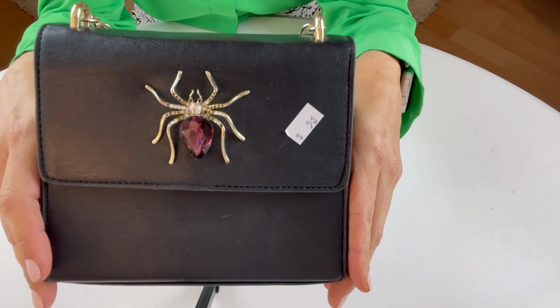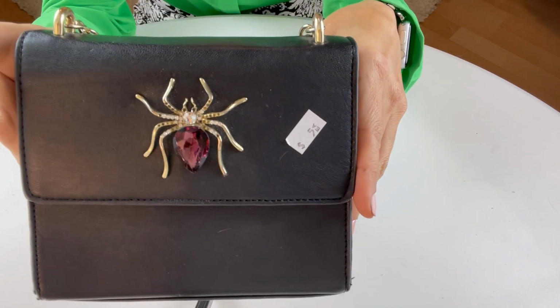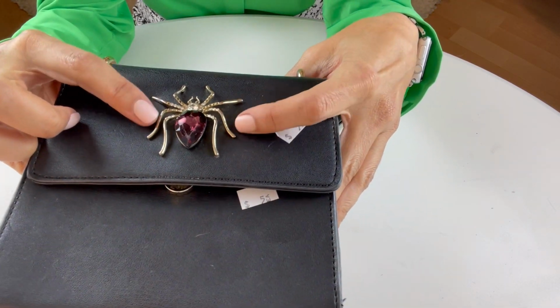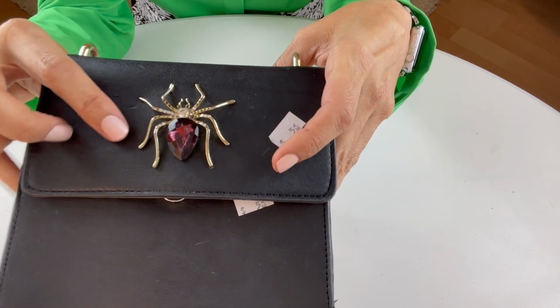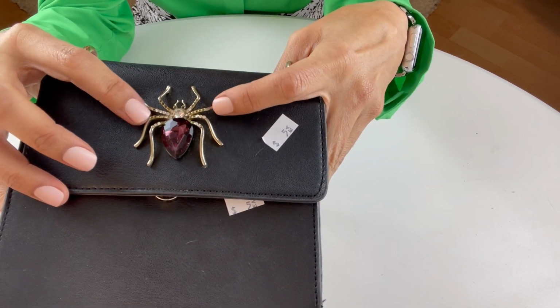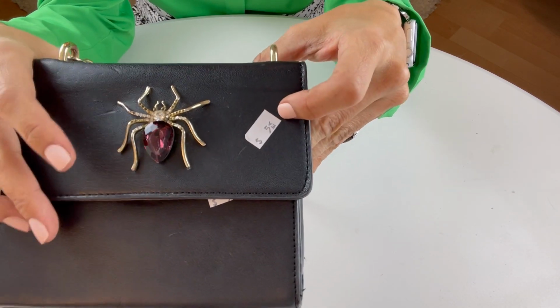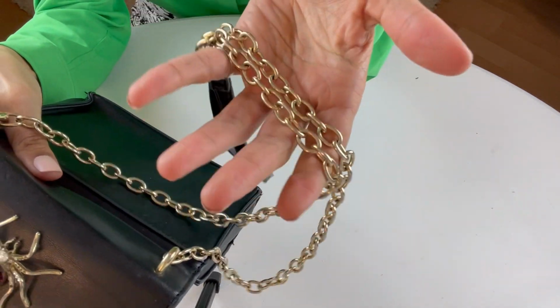So first I'm gonna start out with this purse that I got. It has this beautiful little brooch attached to it. There are a couple of rhinestones missing from it. I did not realize that at the time. The lighting wasn't good. But I still think I could probably replace those. I really like this ornate design. The purse was only $5 with 20% off, and it has this really sturdy chain.